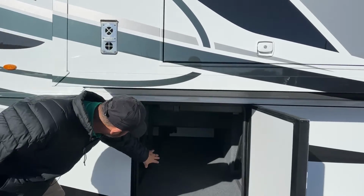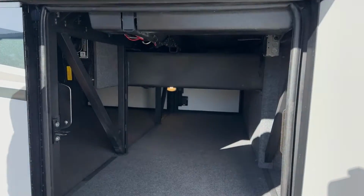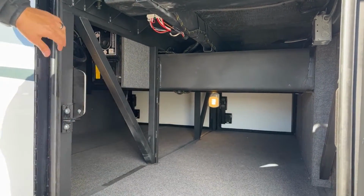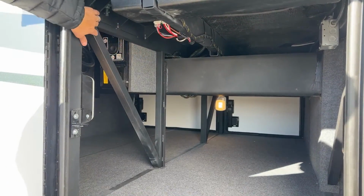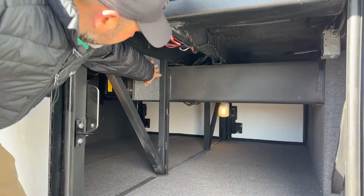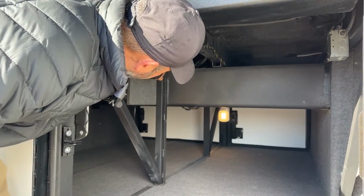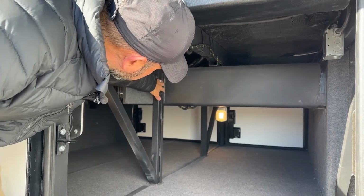All right, so this is going to be your pass-through storage here. The Star Foundation is really what I want to show off in this compartment because you can really see it. This is the Star Foundation that Newmar adds to the frame. Right here is what I want to point out. Their Star Foundation does not sit on top of those frame rails, as you can see right here. There's probably about an inch gap, maybe an inch and a quarter, and then it gets welded on the side.